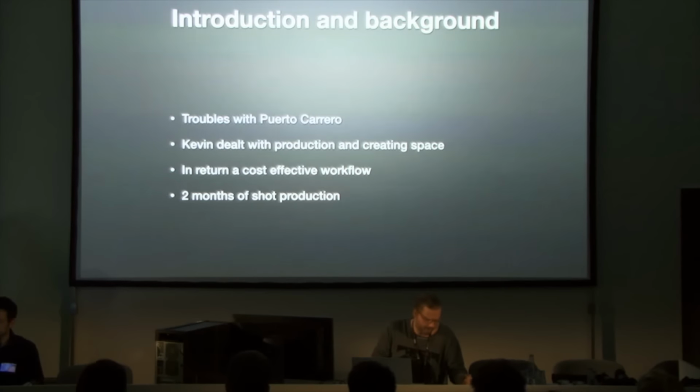And things like that were never a problem, and it was easy to discuss those methodologies, and Kevin managed the expectations from the production side and created space for us to do things right. And in return, it enabled us to come up with a really cost-effective solution where we were able to do super great work on a fairly small team.